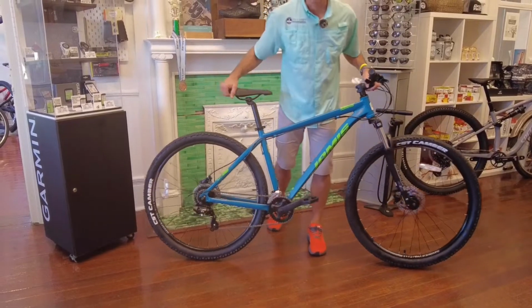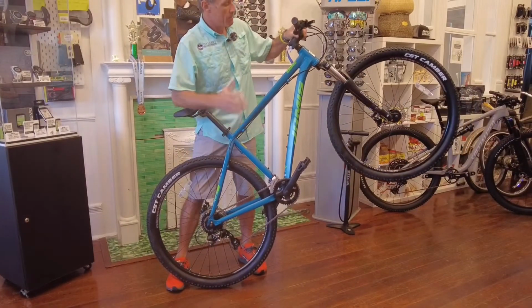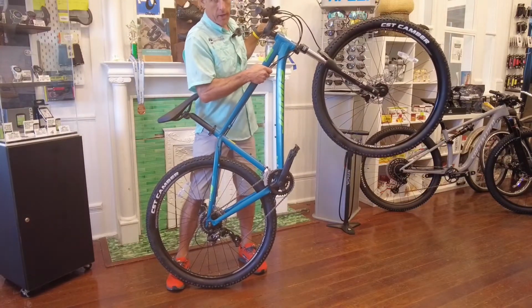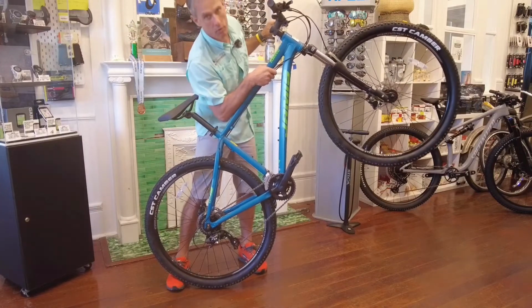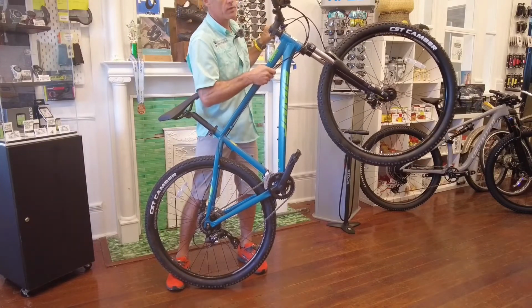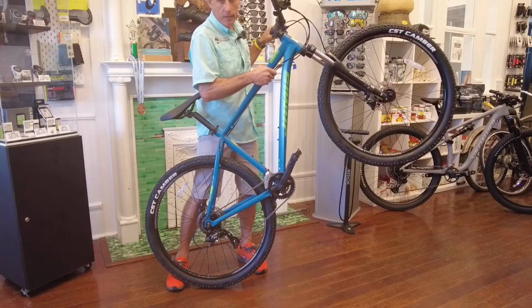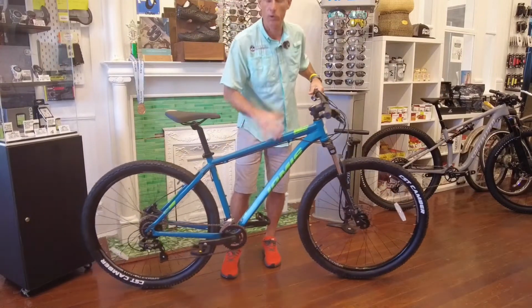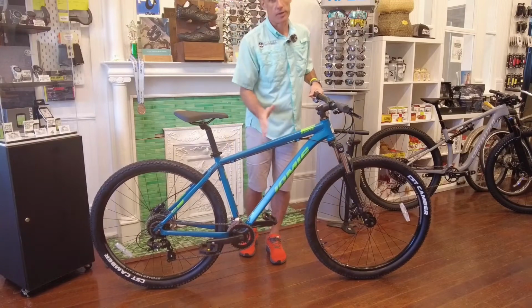So let me just go into a couple of the key features. You can find out all the specs on the internet, but you have a Suntour coil fork, and a lot of people walking into my bike shop want to ask about an air oil fork, and if the coil fork is going to slow them down or stop them from doing what they want to do. For a beginner, a coil fork is fine. If you have the money to get an air oil fork, go ahead and get one, but then you're not going to be looking at a bike that's under $1,000.